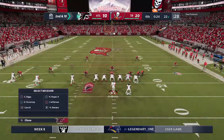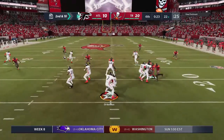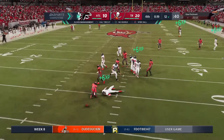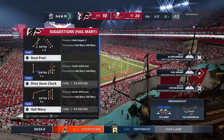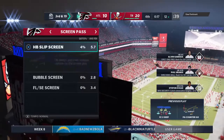So after the incompletion, 2nd and 10 from the 22. The play-action fake. They'll look to throw. Oh, the Buccaneer pressure too much. Down he goes. The Falcons going to use the 2nd of their timeouts as they'll stop it with 17 seconds to go in the game.